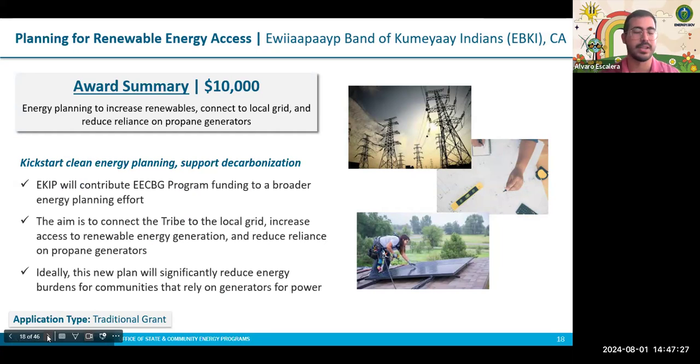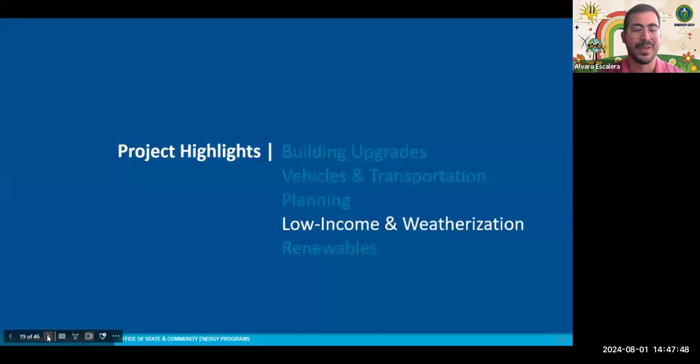And I also want to take a moment to recognize that even though $10,000 is a low amount allocation and significantly lower than anyone discussed prior, EECBG funds can definitely be used as part of a broader investment goal. And we also have other teaming opportunities to pool funds together and maximize the use of those funds. Next slide, please. All right, almost done. We've got the low income and weatherization project examples coming up. Next slide, please.